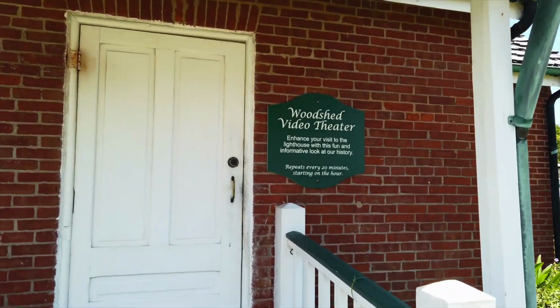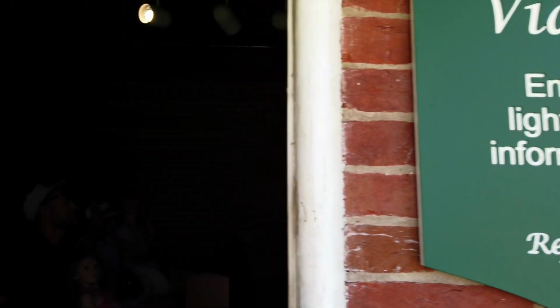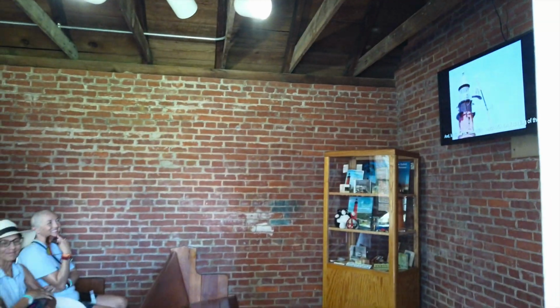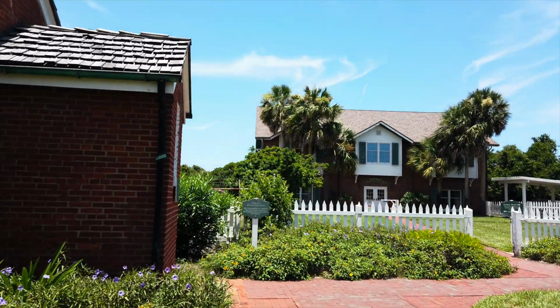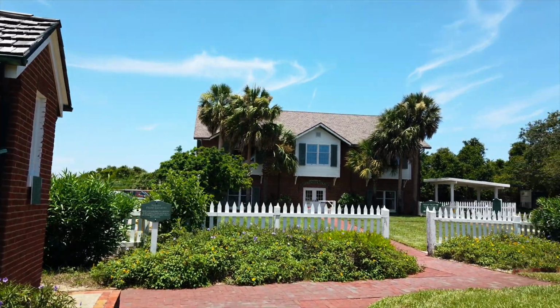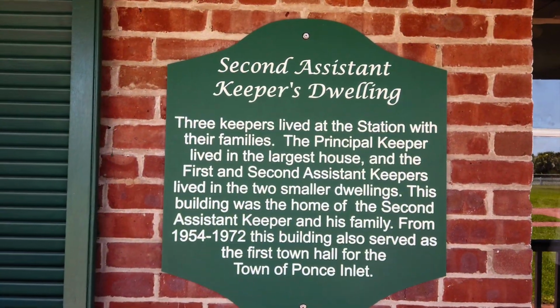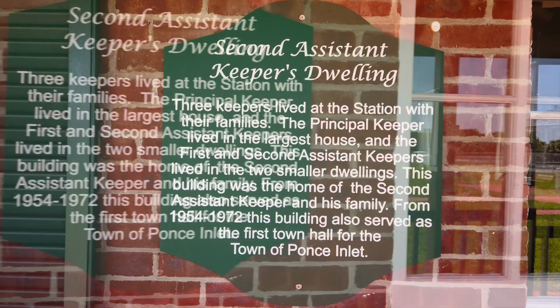This is the Woodshed Video Building, and there is a video in here if you want to stop and sit and watch the video. I'm not going to show it to you, it would take up my whole video. We're going to walk along and show you what is in the buildings. Now, the first building is the second assistant keeper's dwelling.